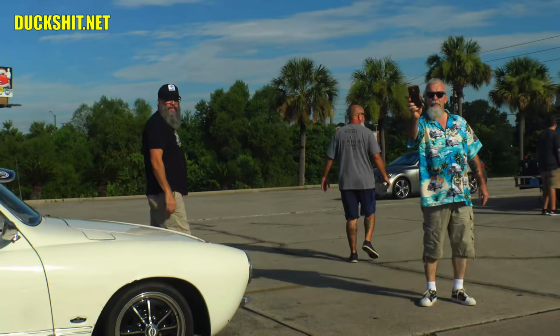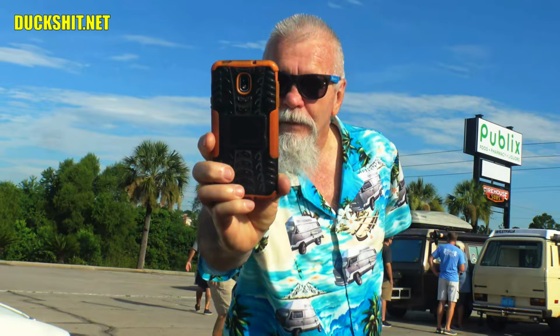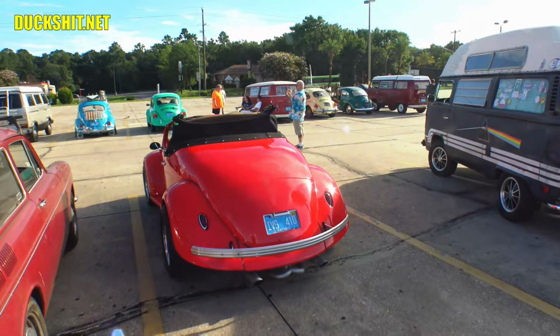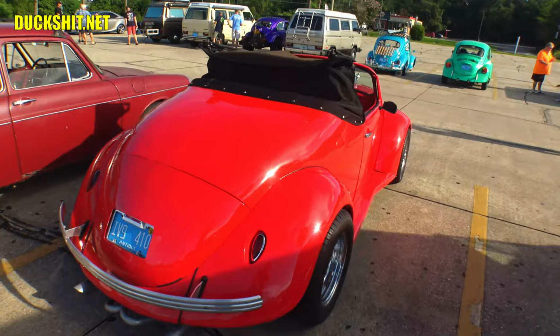What is up, Mr. Wild Bill, sir? Nothing very much. Honestly, that rear end on there, it looked like a Porsche 356, that typical bathtub look, but no, you see it up close. It's obviously a Beetle with a Hebmuller kit on it, or a Hebmuller-like kit on it. Good-looking little car.